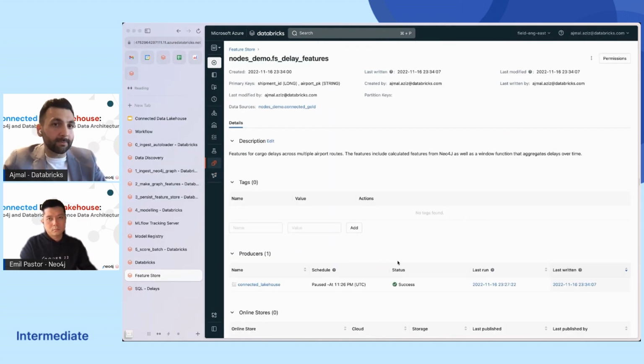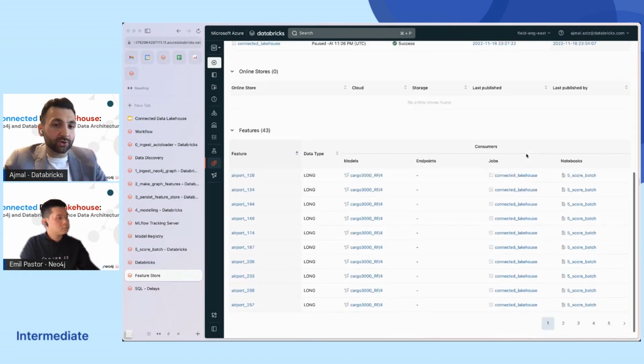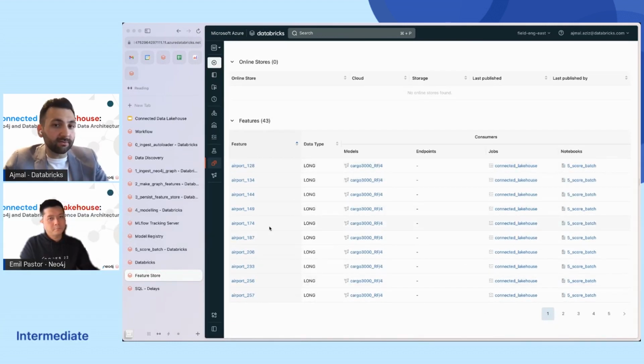Really quickly, just wanted to show you the feature store too. So here is the description that I mentioned earlier, as well as the actual columns of the features, what models are utilizing that. So version 4 is utilizing it, what jobs, where did it actually emerge, and here is the actual consumer for that score batch that I mentioned earlier.